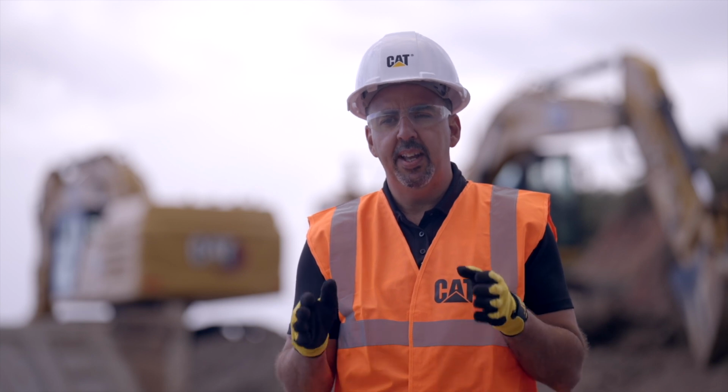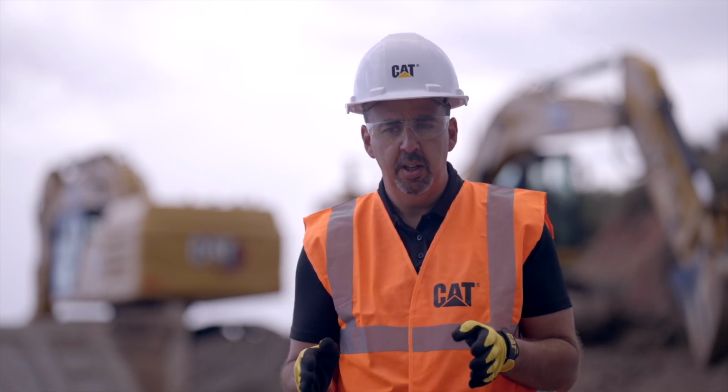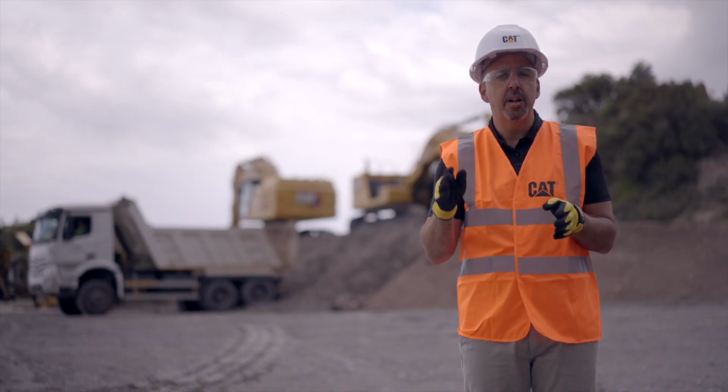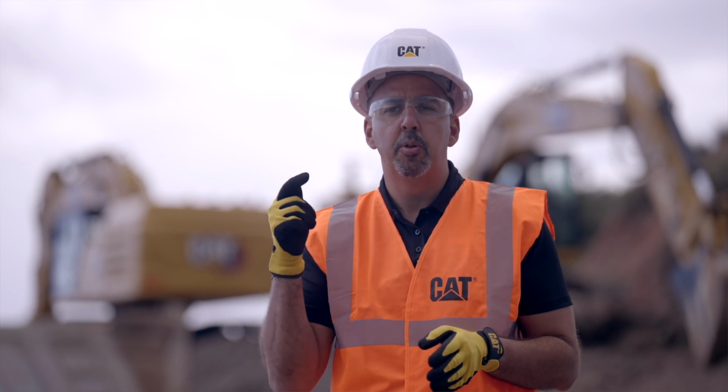In summary, CAT Payload is a fully integrated system coming from factory that's going to help your operator and you in the office to measure it, help you manage it, help you make it pay.